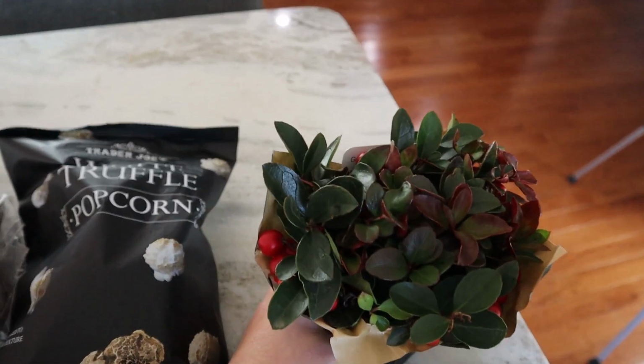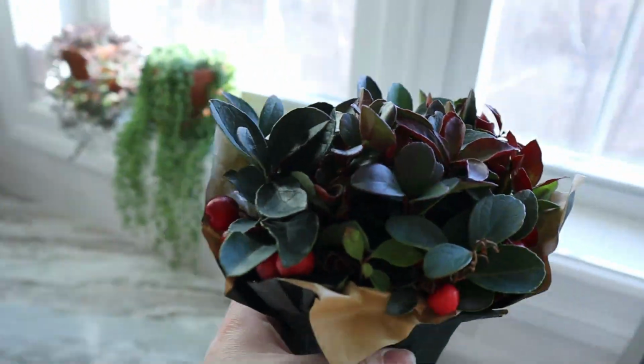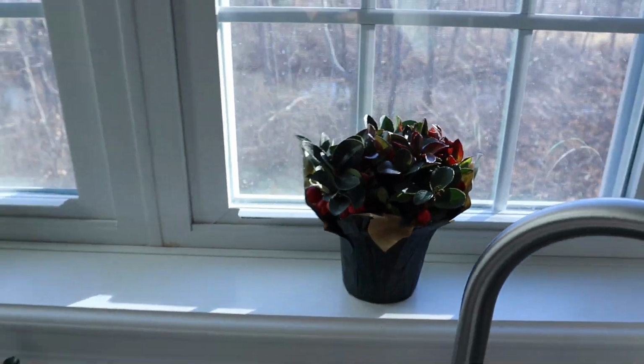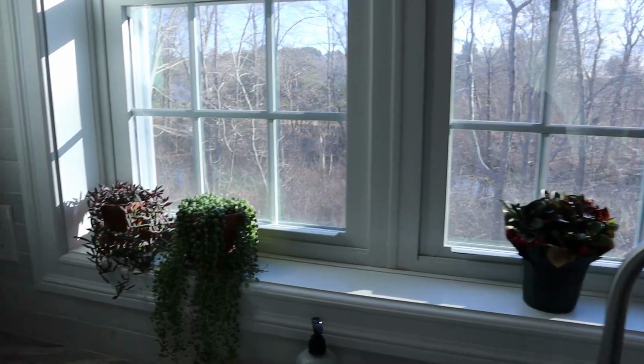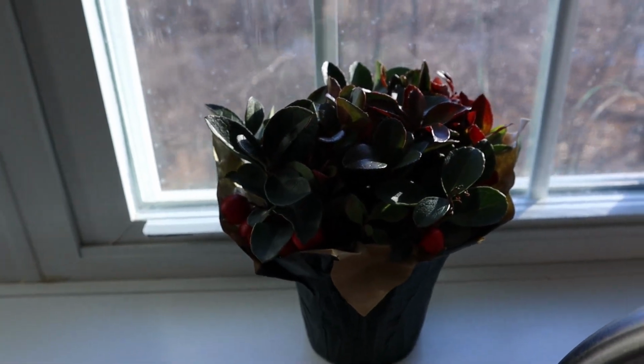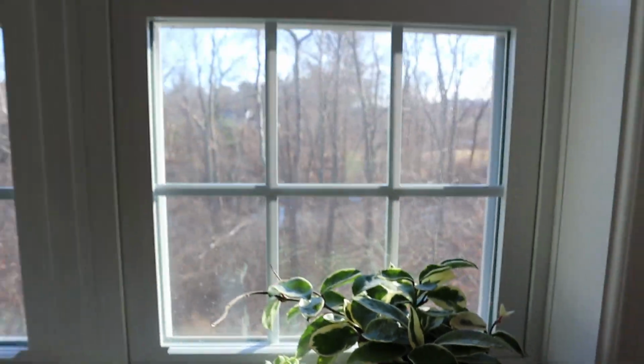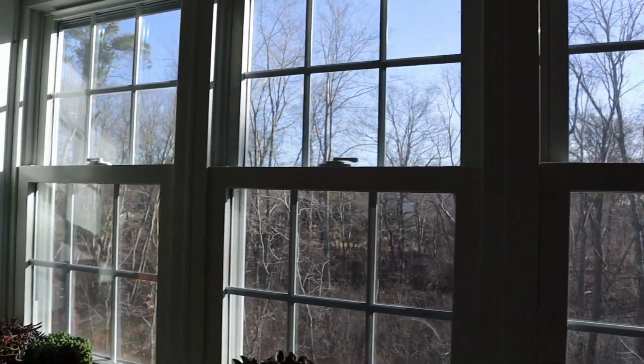Okay, look at this little berry plant. It is so cute. I had to get it. I'm gonna plop it right up here above my sink. You can't see that well because of the lighting, but I have my hanging succulents. Now I'll have my beautiful berry plant. And I have a couple other things over here, right above this big window that looks out to our woods.